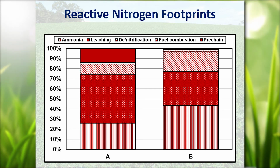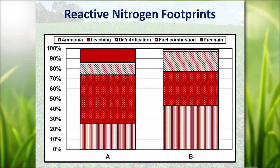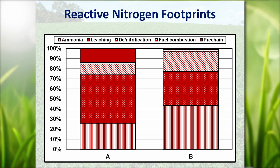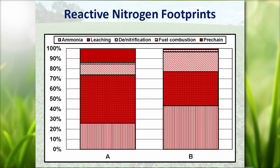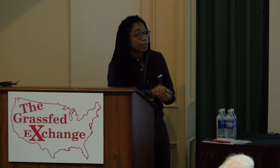The next biggest block here is from denitrification. So in System B, where the system is making all of its own feed, some of the land that's being cut for hay is also being grazed, but some of the land that's not being cut for hay is not being grazed, so it's getting a little bit of fertilizer. And some of the nitrogen that's being lost here is from that cropland.